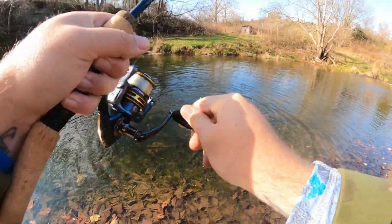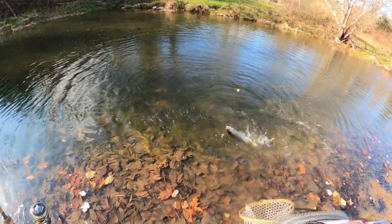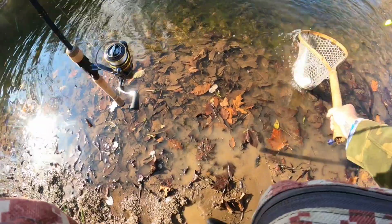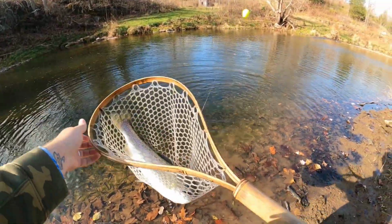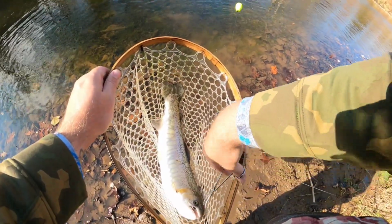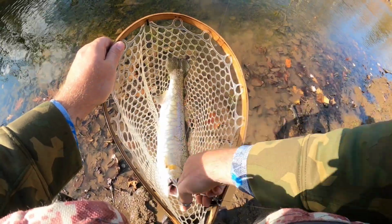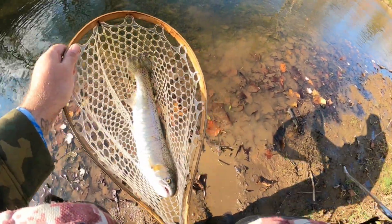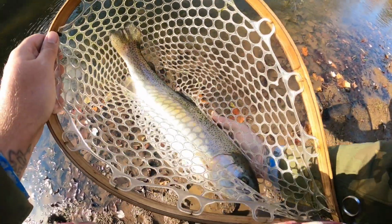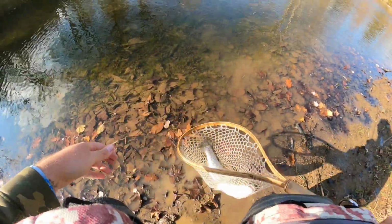Wow, the fight on this fish is just incredible. There we go. Super long. Wow, and aggressive. There we go. Hook just falls out, everyone. Look at that one. Wow, unbelievable.